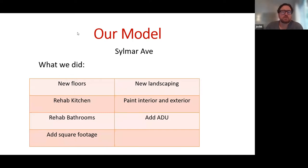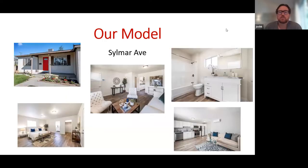So this is sort of a table of what we did: landscaping, painting, added the ADU. We added square footage because there was nothing behind the garage. And so we expanded the garage to make a 2-bedroom ADU. We rehabbed the bathrooms, the kitchens, put in new flooring. And now you can see what the house looked like after.